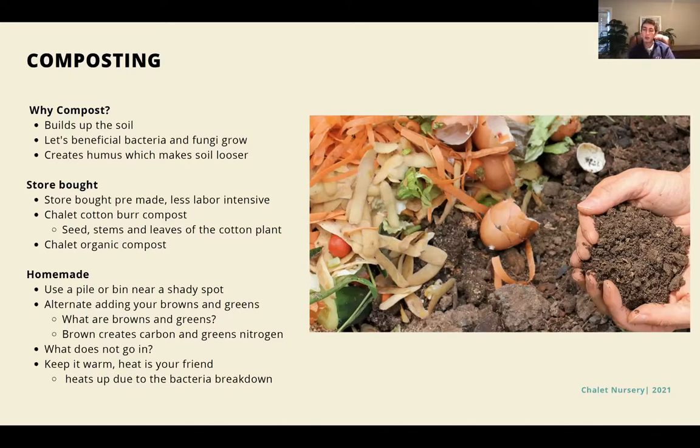I've heard some people use ratios of 2 to 1, so 2 greens to 1 brown, or 1 to 1, brown to green. Through trial and error, you can figure out what works for you. Things you want to avoid putting in the compost pile are meat scraps, fish bones, lard, grease, any of that smelly stuff, which will attract more creatures to your compost pile. That's not a good thing to get into.